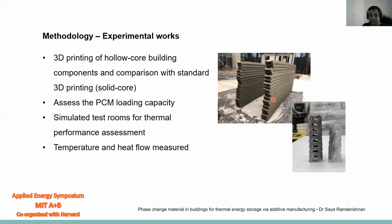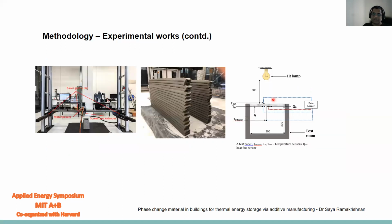And then we use the experimental test rooms to assess its performance, for example, by measuring the indoor temperature of the test room, and also heat gain to the indoor by using heat flow measurements. And this shows the 3D printer we used to print the hollow core panels. And this is a prototype experiment used for the analysis of thermal performance.